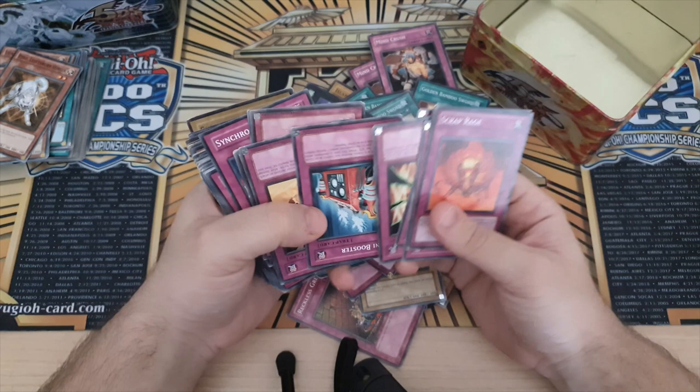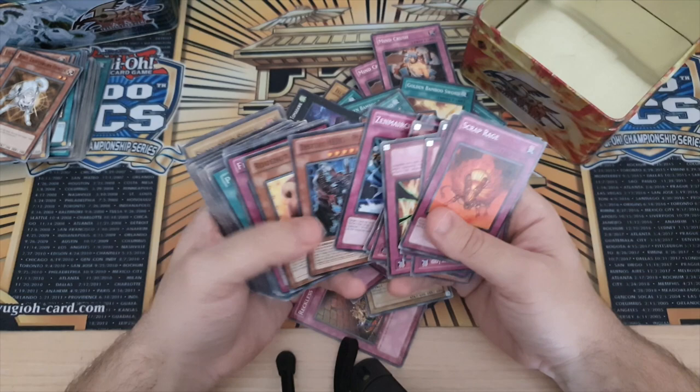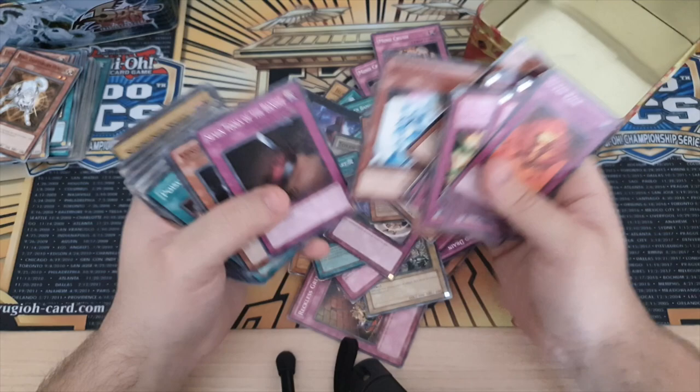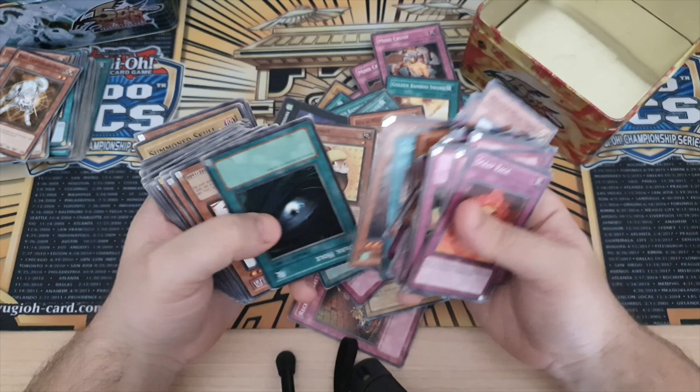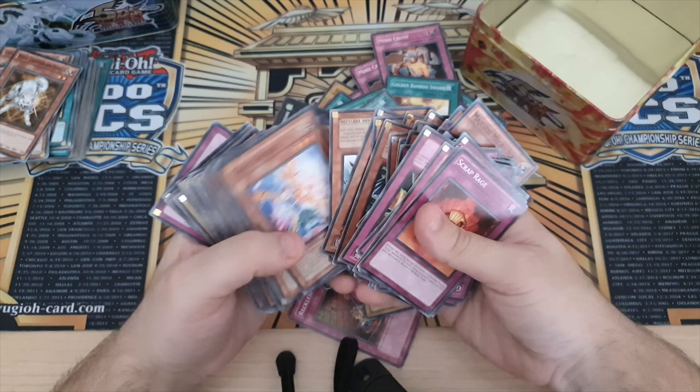Fake Explosion, Scrap Reactors, Three Power Sink. Oh, an old Guardian from Raging Battle. It's first. That's nice. That's cool. Road Knight. Once per turn, you cannot. You cannot once per turn. Dark Hole, Spider Web. Here's some Blackwing stuff. Drill Synchron. Let's turn this around. Chao Lin.